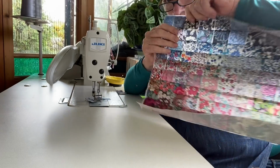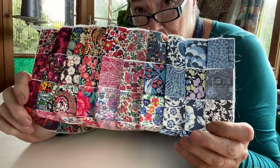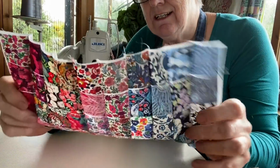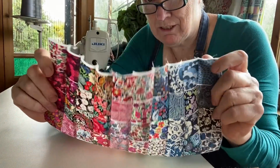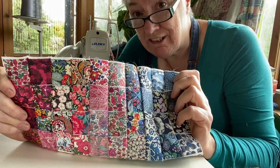See how much it's shrunk, because it used to be square and now it really isn't. So what I'm going to do with that now is I'm going to go and press that really, really carefully so that I get it as flat as I possibly can, and then I'm going to come back in and sew it in the other direction. So let's go and do that, shall we?